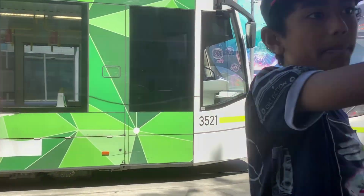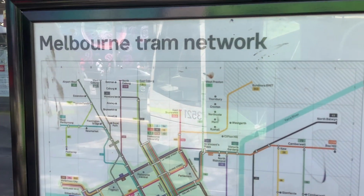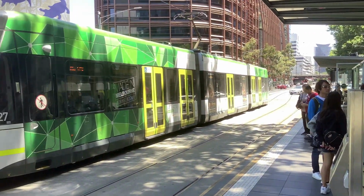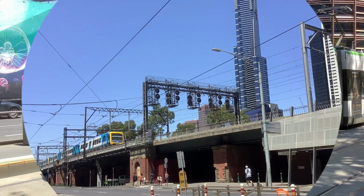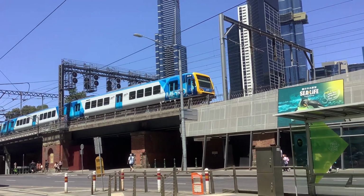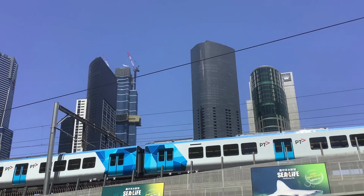Beautiful. And this is the map. Don't you remember what my mom just said? That is for Mernda or Hurstbridge. Eltham service!